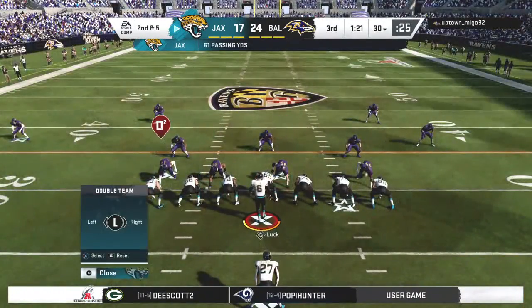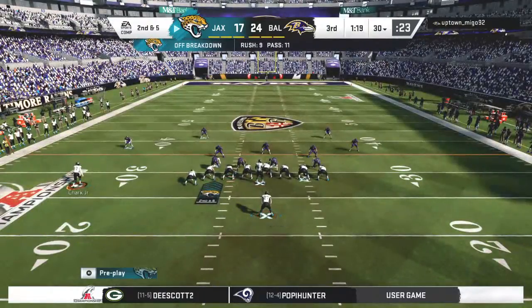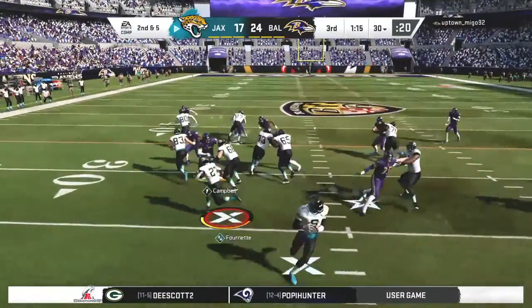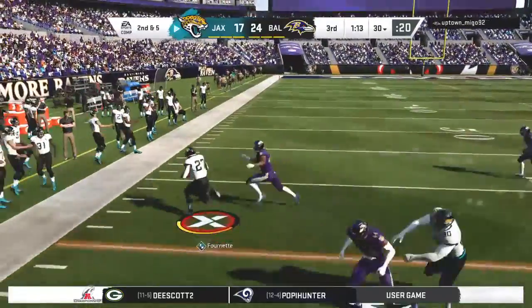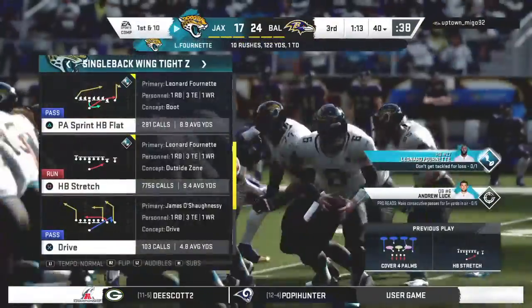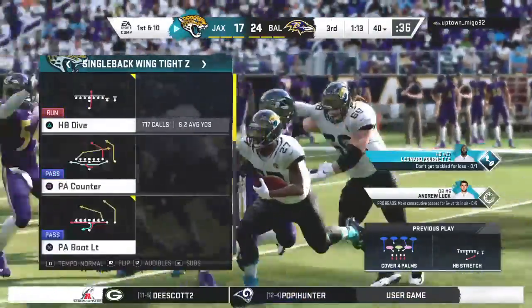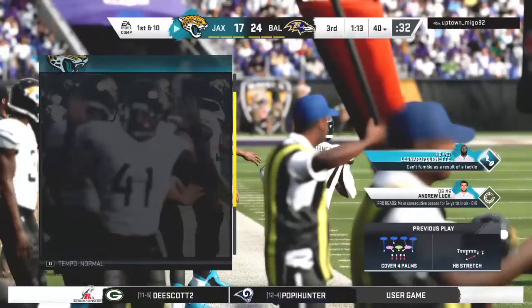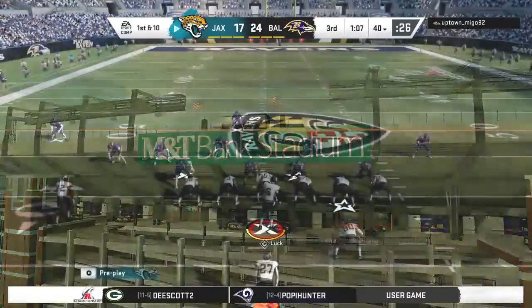The first down run got 5. Here's 2nd and 5. Watch the run. They'll run it again with Fournette, and he'll be out of bounds right at the 40. 11 yards there for Jacksonville and a first down as well. It's been a remarkable day at the office for him running the football. Those yards just continue to pile well past 100.